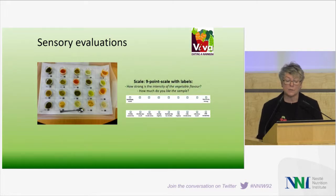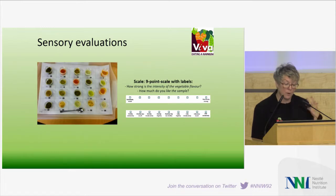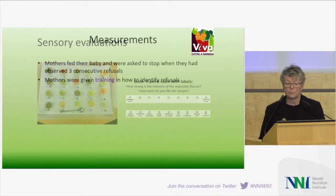And we also conducted a sensory panel analysis to make sure that the vegetables were in fact detectable. And this was to adults, obviously. So we had a variety of different doses of the vegetable added to milk or baby rice, and we had a sensory panel evaluate these. And of course, we only chose the dose that was actually detectable.